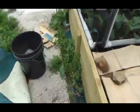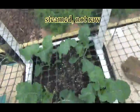Now the broccoli is going to look a little bit chopped down because it is. We had broccoli leaves in our salad a couple of nights ago because look how big they're getting. Isn't that cool? Yay.